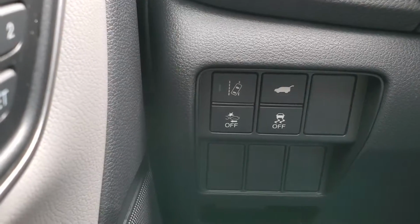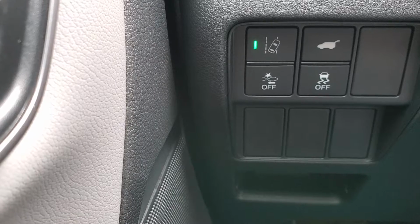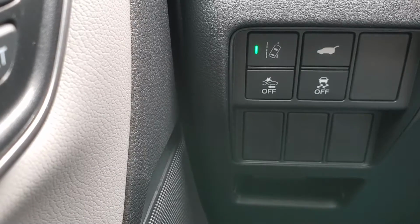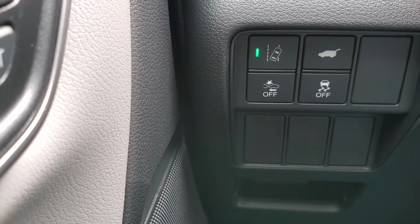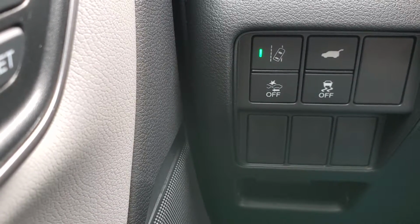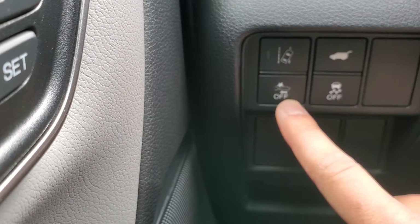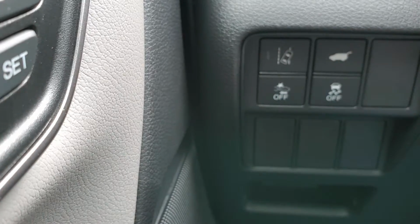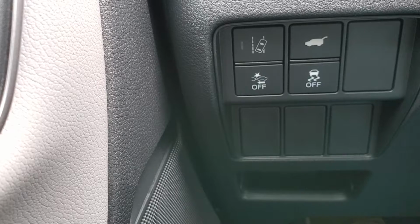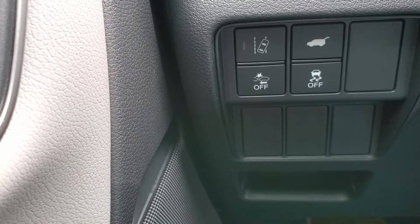Looking to our left here, we have some other features. We have our road departure mitigation, as they call it. And that's simply a system designed to warn you if you're drifting out of your lane. That's an extension of that lane keep assist, but is more a warning than an interaction or an intervene type feature. Beneath that, we have our forward collision mitigation, which is designed to, in the case of an impending collision, alert the driver and attempt to apply the brakes if they are not applied by the driver.